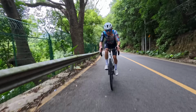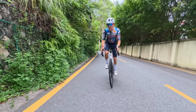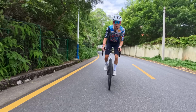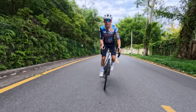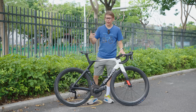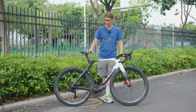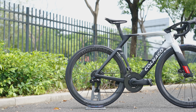And yeah, what a ride. I thought my bike collection was almost complete. I think I've got another bike to add to the bucket list now. This is a nice bike. Well done, Colnago. Okay, just got back from the ride and I thought I'd share some of my thoughts on the bike with you. Yeah, all in all, a super nice bike.